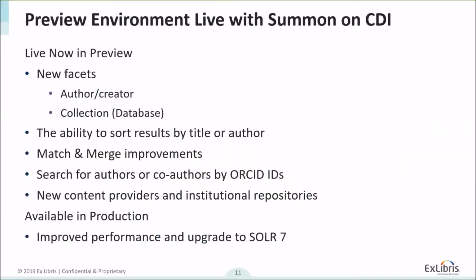So live now in the preview, you can see some of the new facets that we have out there. We've added an author or creator facet and a collection facet. For both of those, you will need to activate them to see them. We've also added the ability to sort by title or author. We've made match and merge improvements.